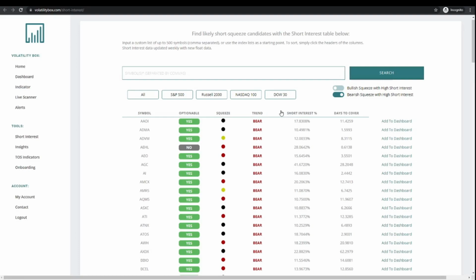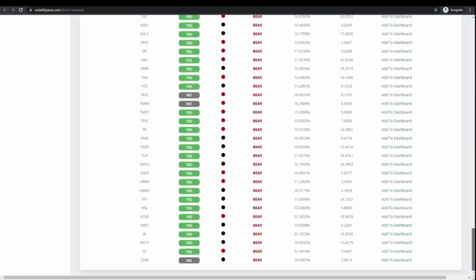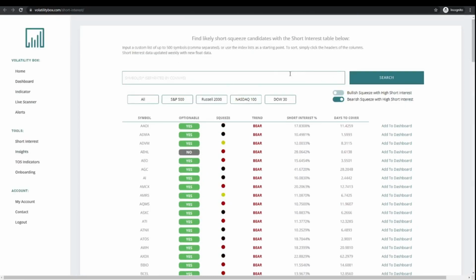There's bearish movement now, there's high short interest, implying that people are actually shorting this probably for a cause. Now if inside of this, first I can scroll up and down, you'll see there's a lot more stocks here. Obviously that makes sense given that the markets have recently started to fall off a cliff.